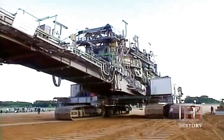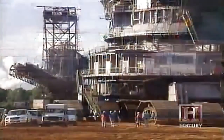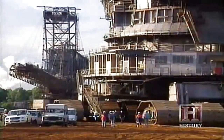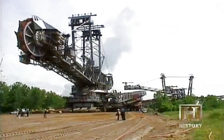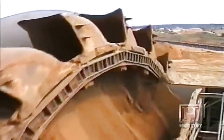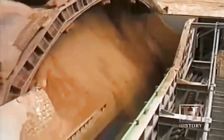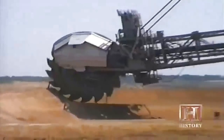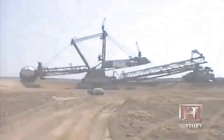The price tag for one of these brutes is as big as the machine itself. A bucket wheel excavator of this size costs over $100 million. The weight of the machine, obviously a major factor in determining the cost of the machine, and the sophistication of the equipment. Yet if you want to move an astonishing 314,000 cubic yards of material in one day, a giant bucket wheel excavator is the only way to go.